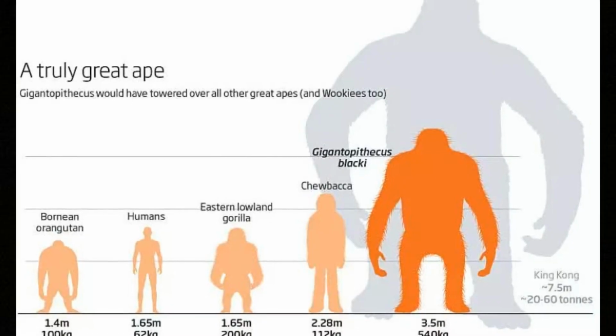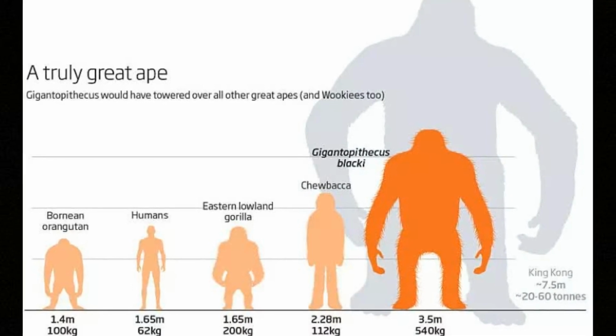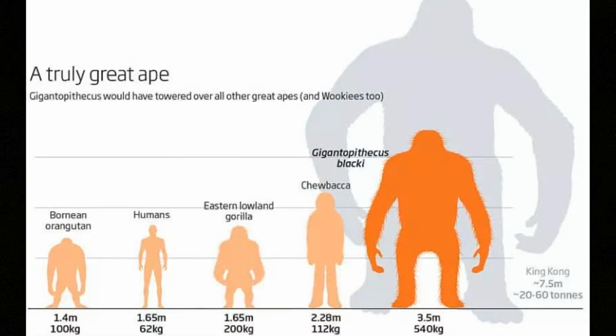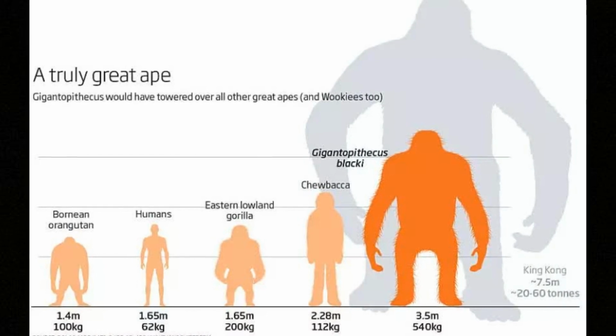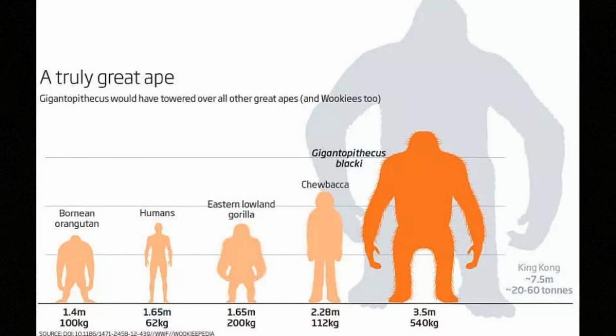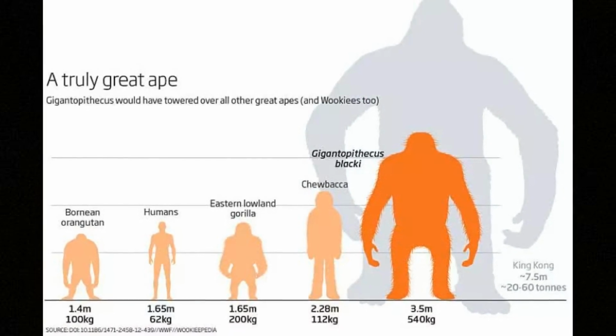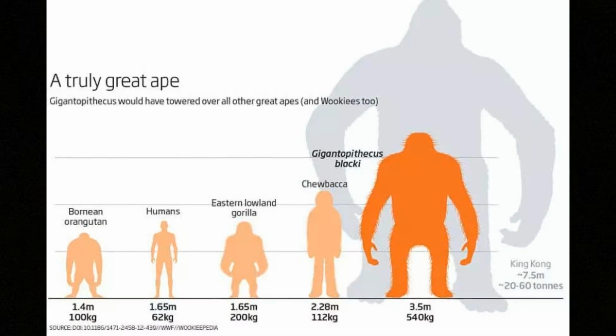Moving a little closer to home, the Gigantopithecus was a huge and powerful ape that roamed across areas of Asia as recently as 100,000 years ago. They were the largest known apes ever to have lived, and standing up to 9.8 feet tall and weighing up to 540 kilograms, they are roughly 7 times as heavy as the modern orangutan.